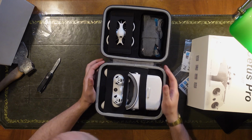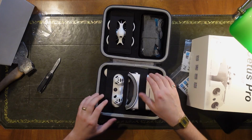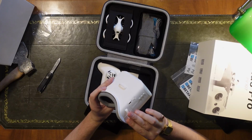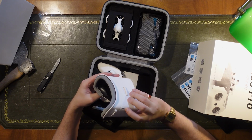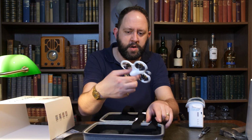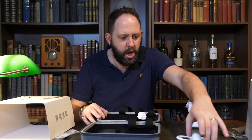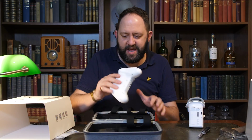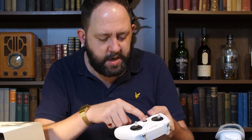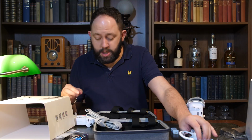Wow! That is a comprehensive piece of kit. I like this. Oh, look at that! It's actually got a display in here and everything. No, I'm not about to start flying a drone around my... Although, that is very protected. Oh, yes. It has a battery.